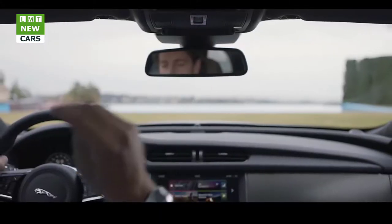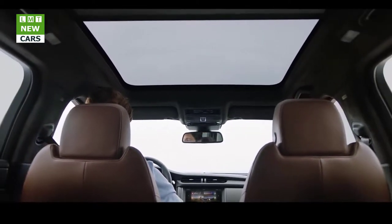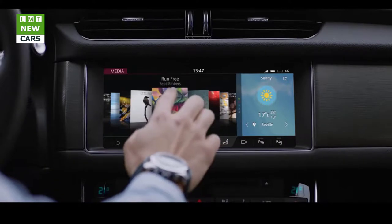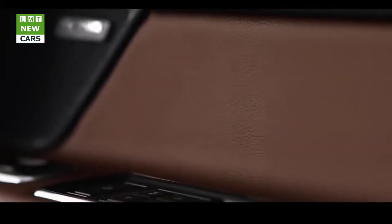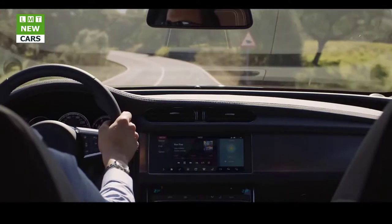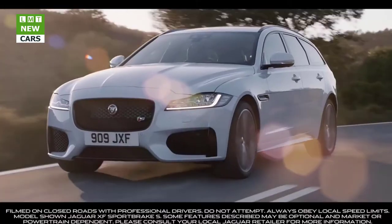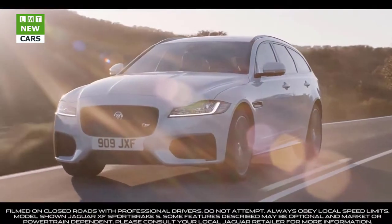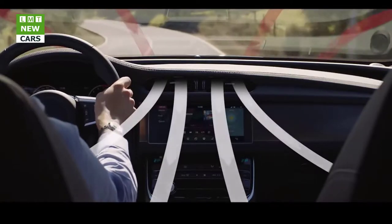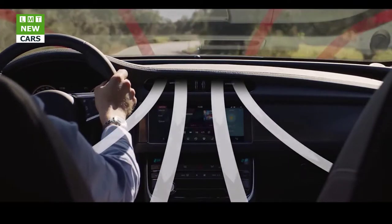The vast panoramic roof introduces even more natural light and airiness into the cabin, and the optional Meridian sound system provides an enveloping audio experience for you and your passengers. The cabin air purification system improves the air quality inside the XF Sportbrake, reducing pollutants and odors, whatever the conditions outside.